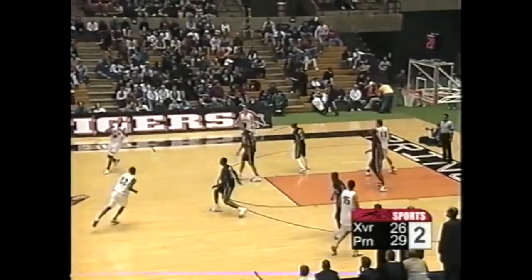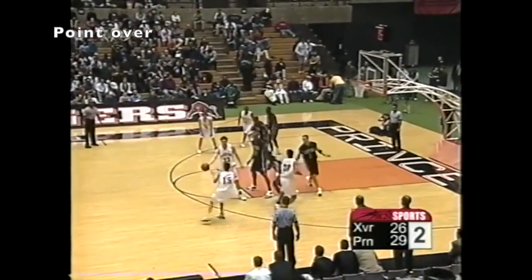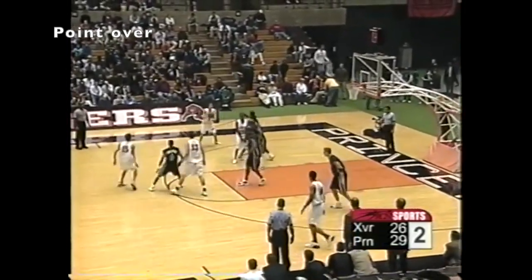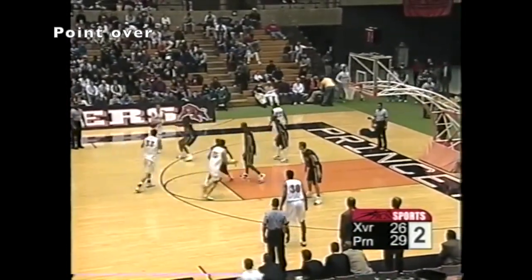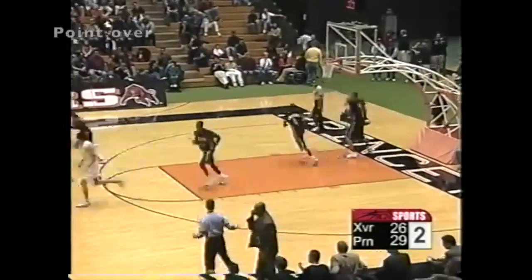This is exactly where the Tigers want to be. 3-point lead. They can take their time, run their offense the way they want to run it. 10 seconds on the shot clock. Walton for 3. Got it. 3-pointer for Nate. Guys can all go outside, and even Eastwick will go outside, but he's not as comfortable out there as the rest of the Princeton players.